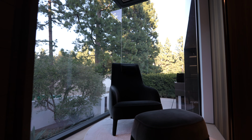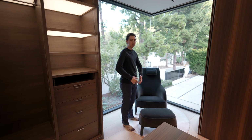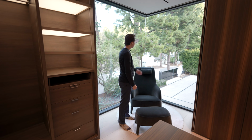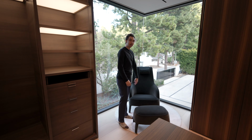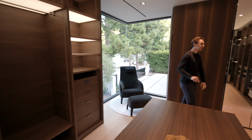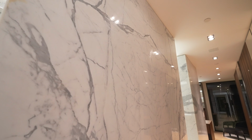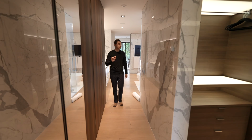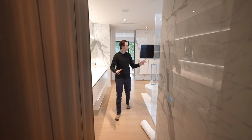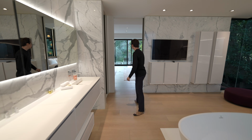So could you imagine if you had a couple Lamborghinis out there, a couple Ferraris, sit right here, you're picking out your favorite outfit, and you're looking down at all your cars, looking down at your entry. This is amazing. I love this space. One of the nicest closets I think we have seen before on this channel. We've also got the marble walls, once again, going from the floor to the ceiling. I can't even imagine how much money they probably spent on the marble just for this closet. It's quite mind-blowing. Now let's go ahead and continue down.